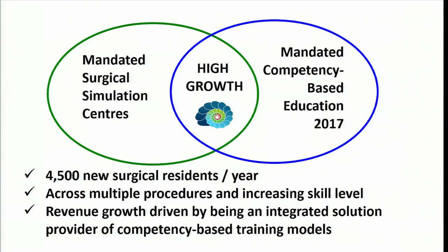4,500 new surgical residents every year, variety of procedures, variety of options. Every time they use one of our bone models, they have to throw it out and use another one. And we want to be an integrated solution provider, pulls all that together, provides the competency-based training so that we are the go-to company for surgical training. Thank you.